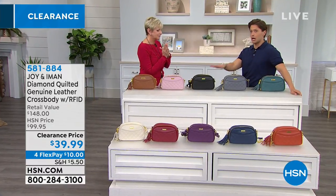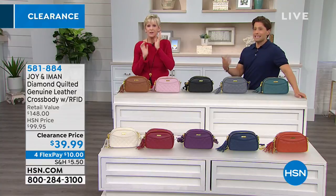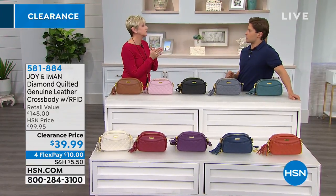This is the first time anybody has been able to get their mitts on a genuine leather, well laid out, gorgeous crossbody from Joy and Iman for $10 a month on any major debit or credit card. Lowest price ever done, a blowout sale. And what's inside makes this the most functional, fantastic crossbody you've ever had.